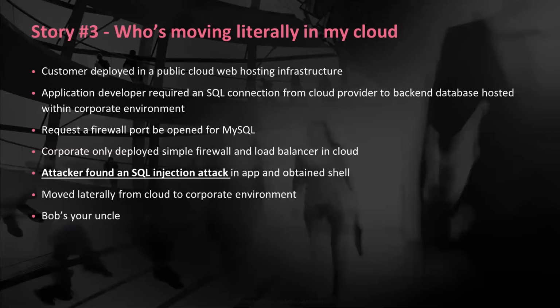It gets a little worse. Once the attacker had been able to identify that MySQL was exposed, they also saw that SSH was exposed, and they were able to identify the credentials on the web server and were able to log into the database server directly with SSH. And then they moved laterally to other Unix servers within the environment because everything was the same username and password. And Bob's your uncle.